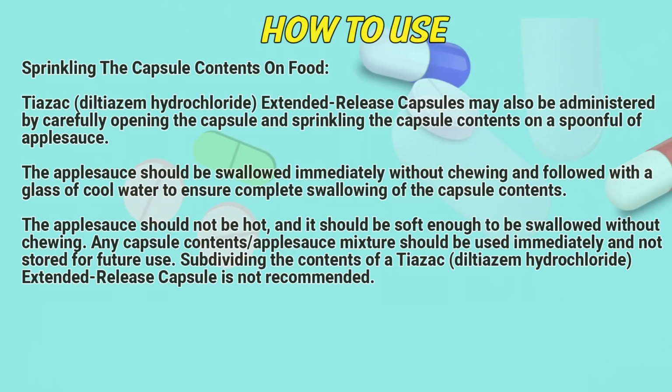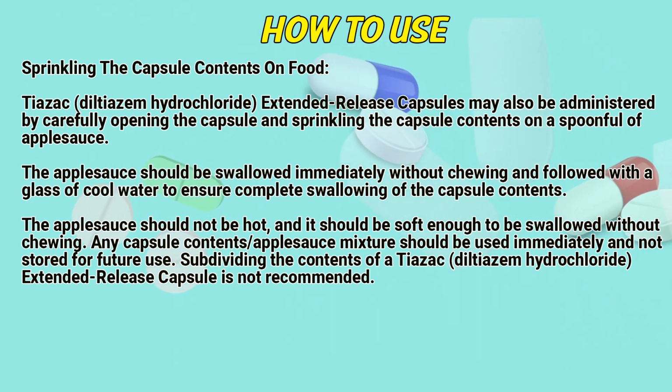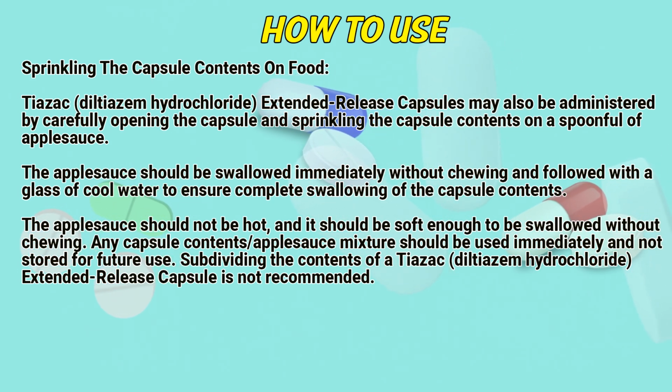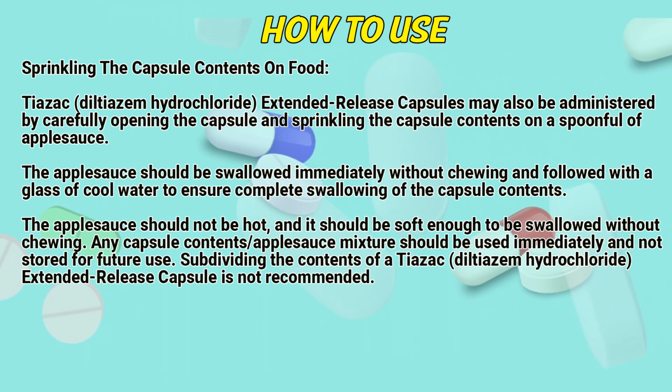Sprinkling the capsule contents on food. Tiazac capsules may also be administered by carefully opening the capsule and sprinkling the capsule contents on a spoonful of apple sauce. The apple sauce should be swallowed immediately without chewing and followed with a glass of cold water to ensure complete swallowing of the capsule contents.